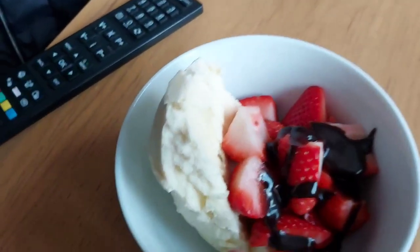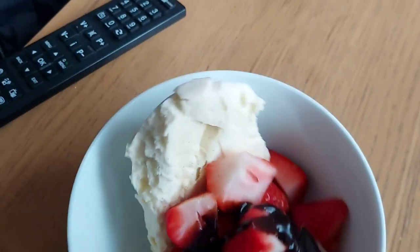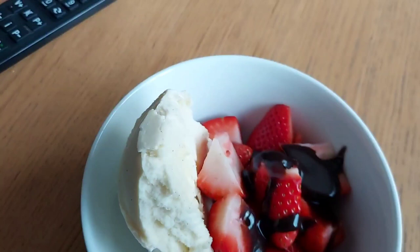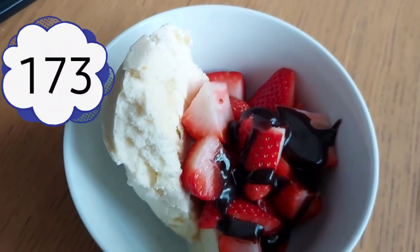And my dessert is strawberries again. This is the last of the strawberries from the batch that I bought last week. Some of the ice cream that Lex's mum gave me. It's a Jude's vanilla ice cream and some chalk shot. I'll put the calories on the screen.